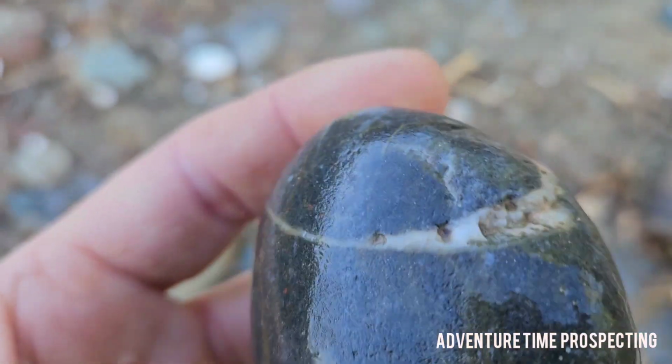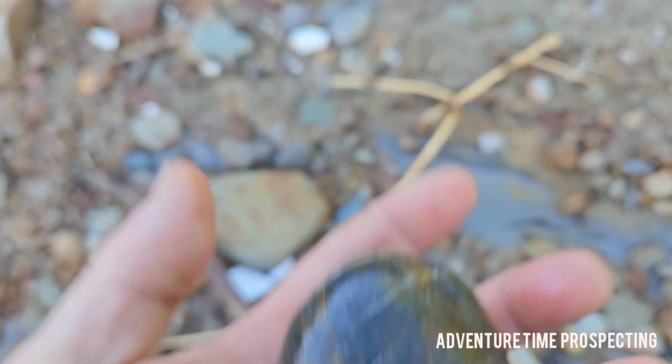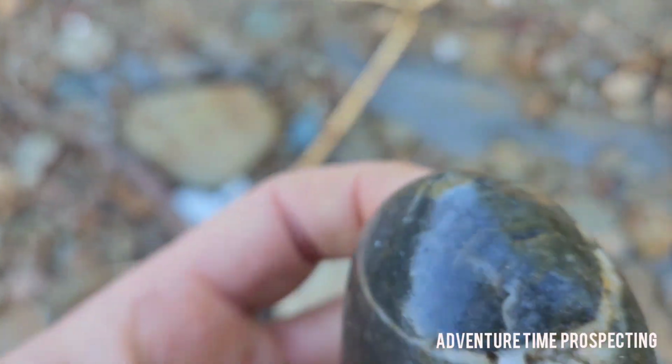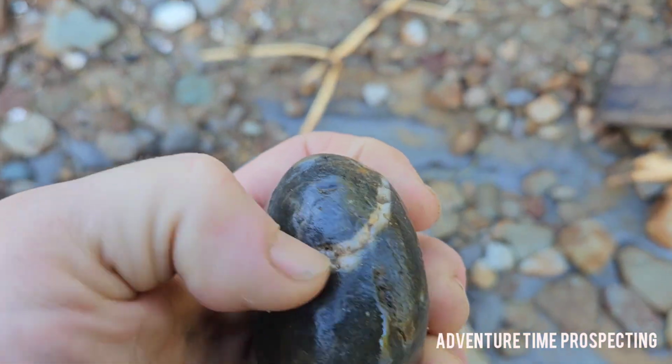That had to wash down this river from Virginia or the Carolinas. It just had to. But y'all let me know in the comments, because I don't know. This stuff looks a lot like what I see around Fancy Gap.